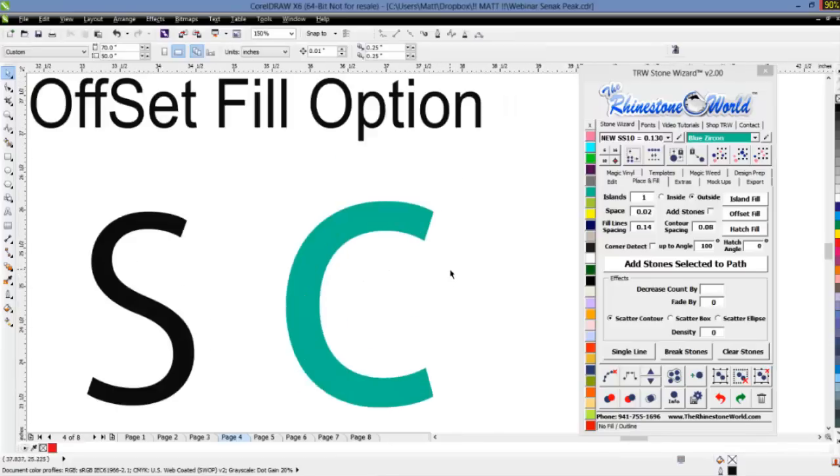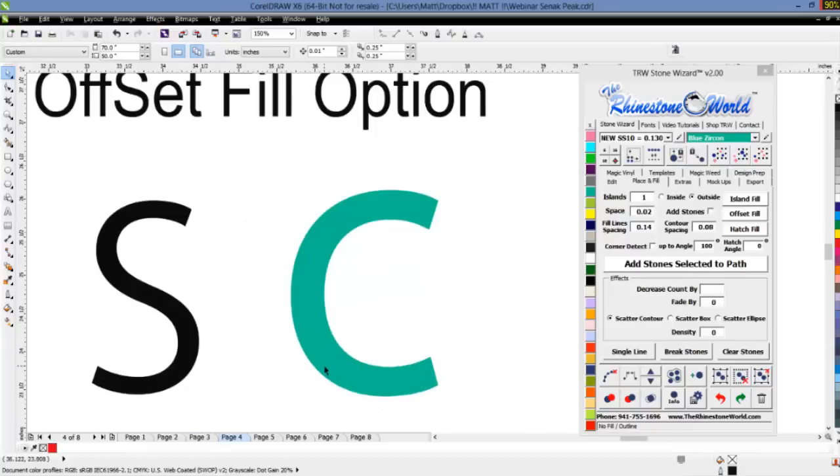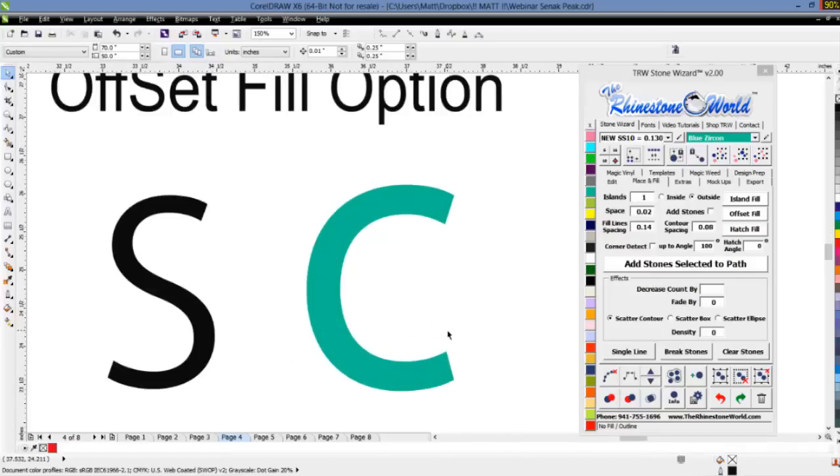Okay? So I don't know how many of you have done different things as far as creating different letters, but a C and an S are pretty hard to create the way that they curve. Obviously, I'm guessing a lot of you probably know that already. So there are a bunch of different options and features that you can do, and I'm going to show you a couple different options.